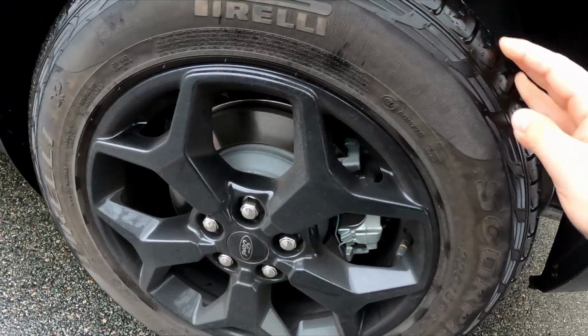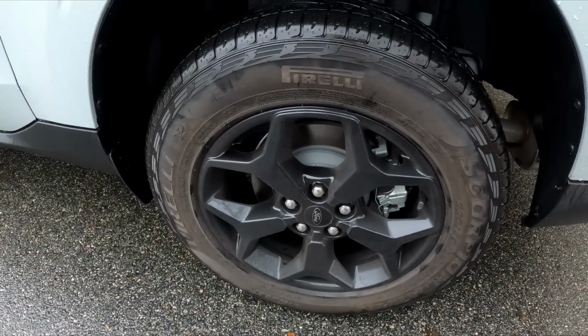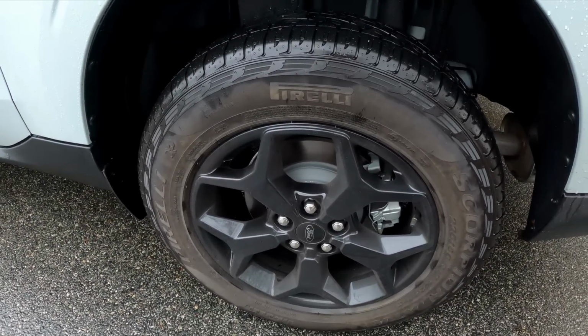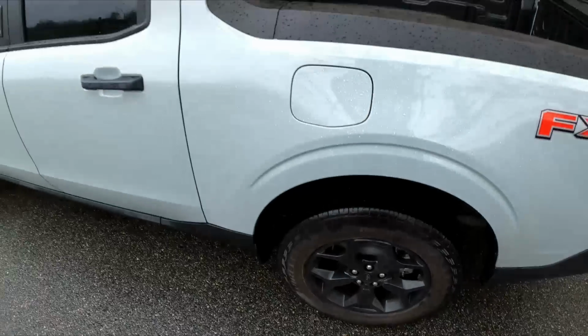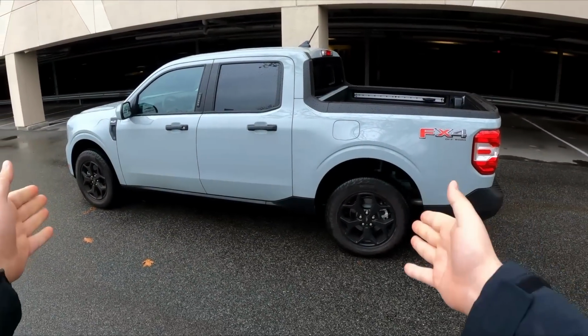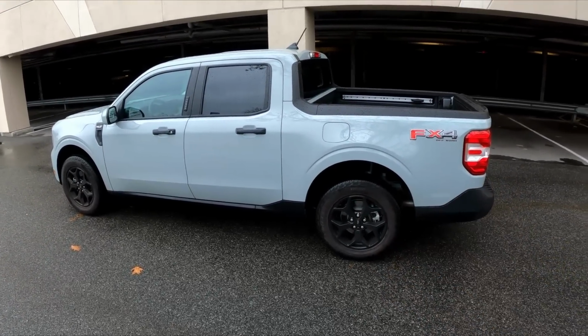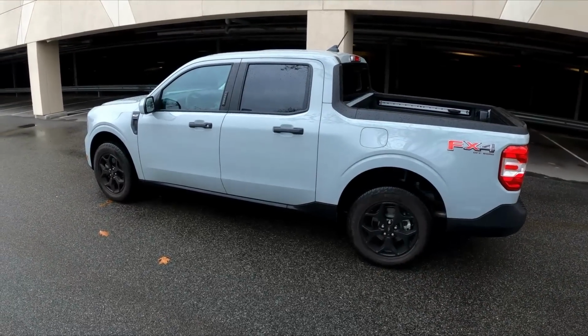So we have some options, and I need your help, so drop it in the comments. Number one, do we send it as is and report back on how the snow performance is of these all-terrain radial tires that come with the FX4 package? Or do we replace the wheel and tire package entirely with something new, maybe something from Method, something from 1552, something like that?